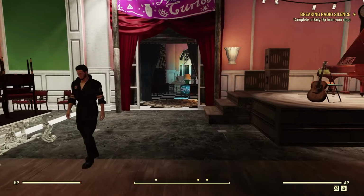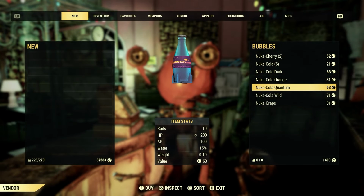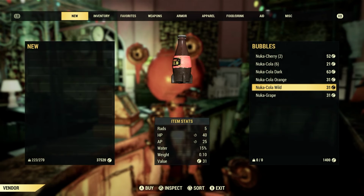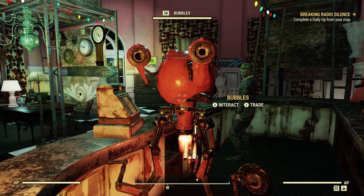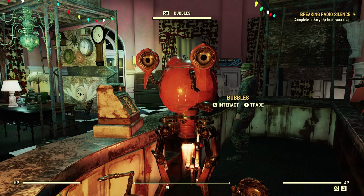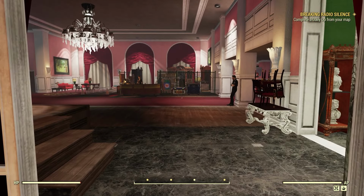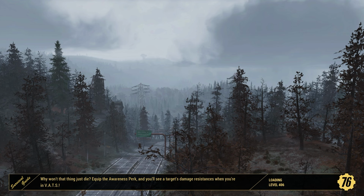This is the wide open area where the responders are going to be, and we have our good friend Bubbles here. And Bubbles will always have a Nuka-Cola Quantum on them. They are 63 caps. Let's go ahead and buy it. You can serve hop Bubbles here all day long, like 100 times in a row. And even if you're on a public server, if you come in, you'll be by yourself, unless you're on a team. And you come here, and Bubbles will have the Nuka-Cola Quantum and all those other different types as well, right? So that's an option as well. And, of course, we do have the vending machines down here in Nuka World on Tour, which is another free fast travel.